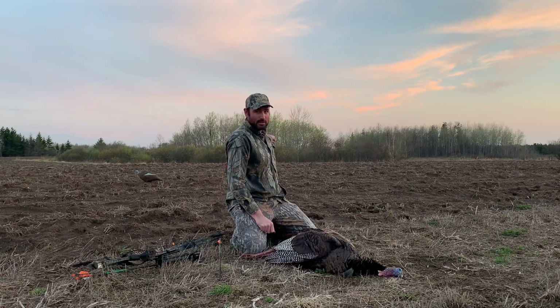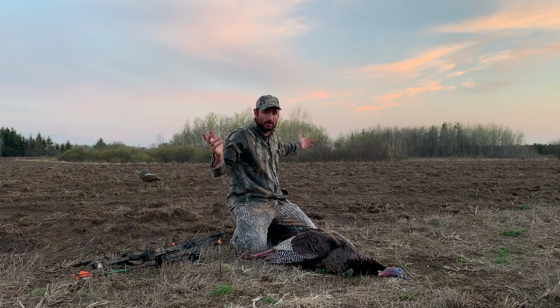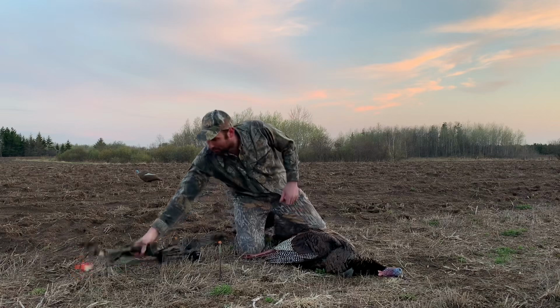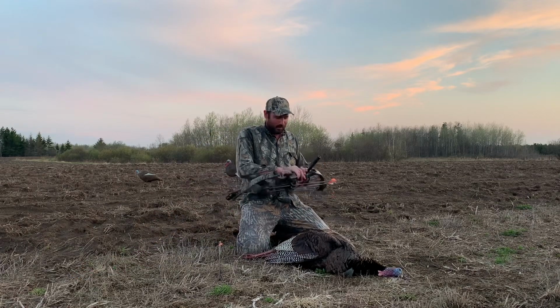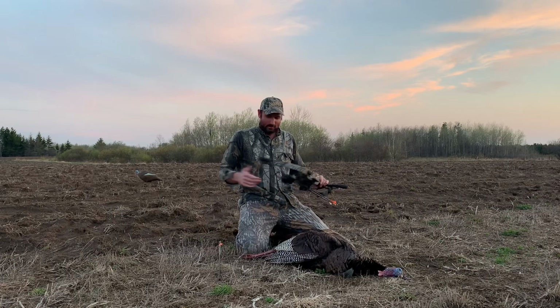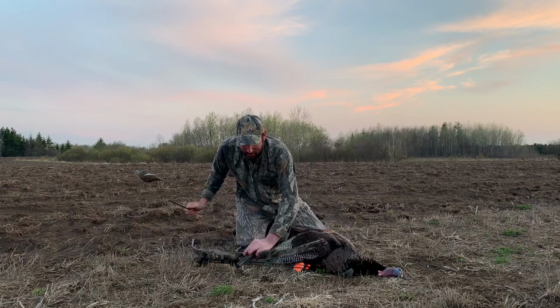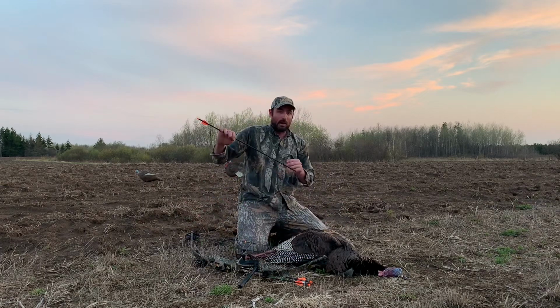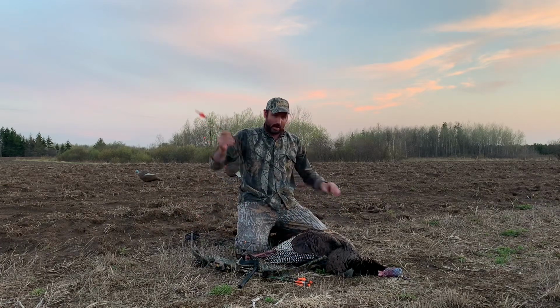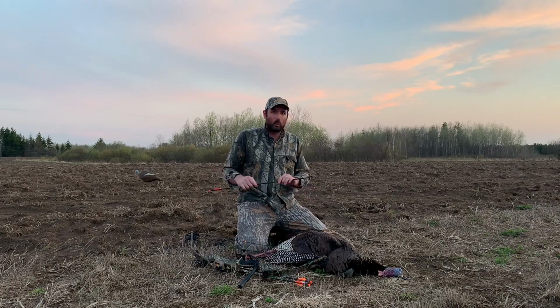That Tom decoy is at 9 yards. I shot that turkey at 7 yards. Unbelievable. Good old Parker bow. I don't even think they make these anymore. But it did the job. I mean, 7 yards. And the arrow was sticking quite a bit out, but it had enough oomph to go through that wing.